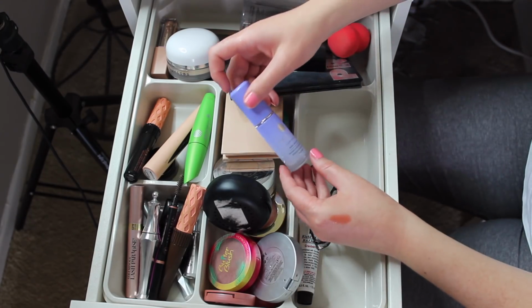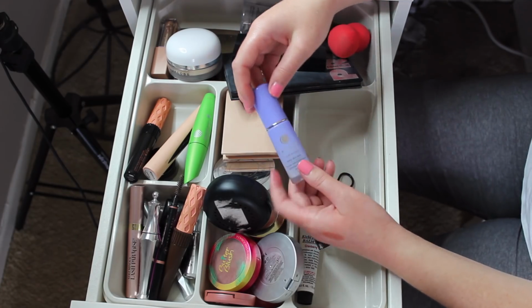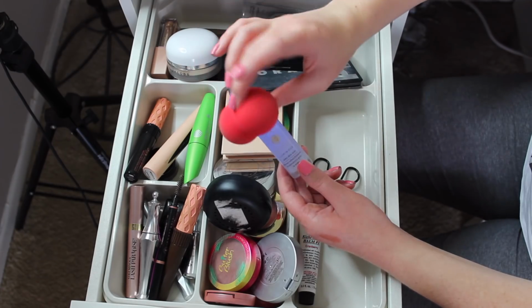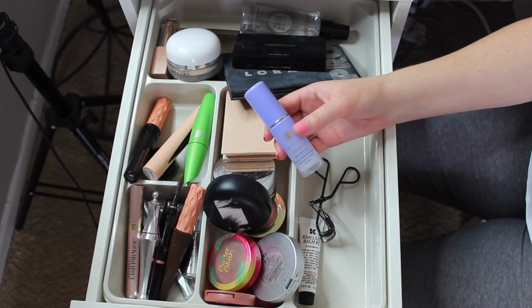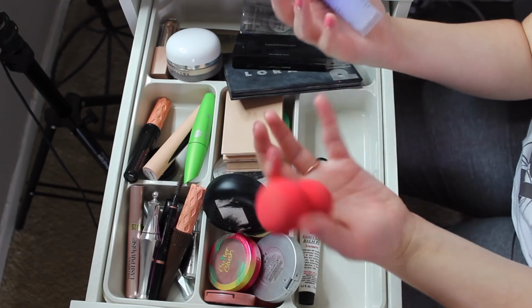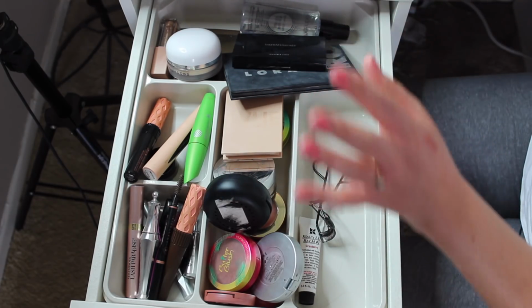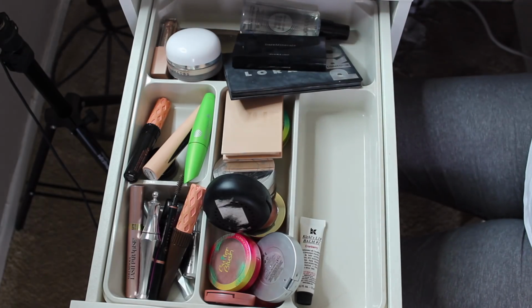And I also am going to keep in here the Tatcha Luminous Dewy Skin Mist. Jaclyn Hill taught me to spritz my Flawless Beauty Sponge from Morphe, which I'm going to keep in the drawer as well. Before you blend out your foundation, you just spritz the sponge, and it really makes your makeup look luminous and dewy and gorgeous, and everything just looks really natural. So I love that. So I'm keeping that in there. My eyelash curler goes somewhere else, but definitely keeping that.